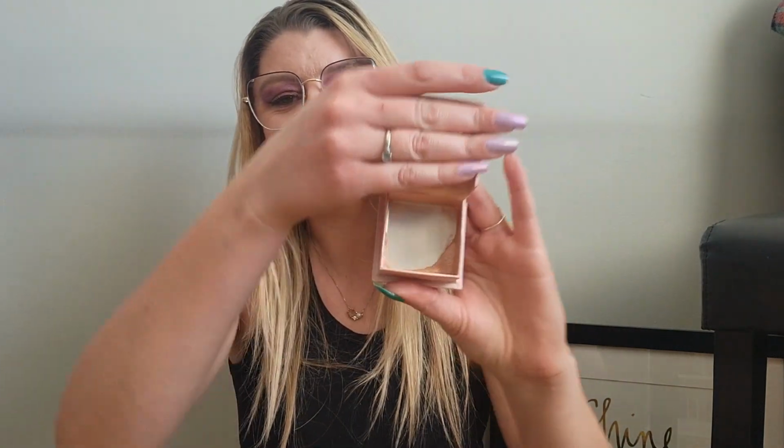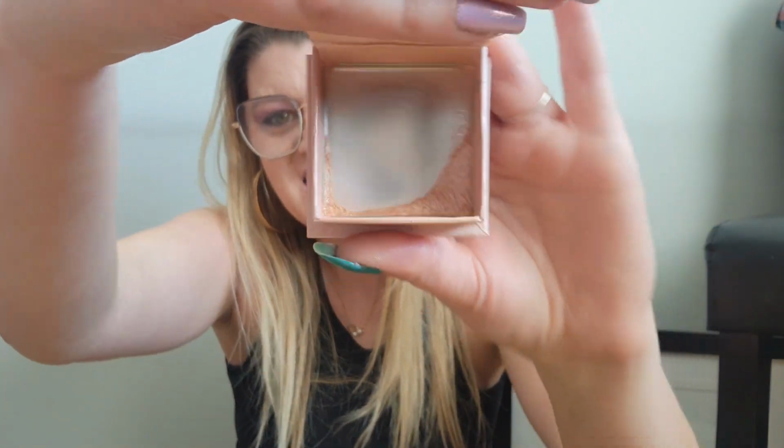One that has the most love that you would have ever seen, and you have absolutely heard me chat about this, is my favorite highlighter of all time, the Cookie Highlight from Benefit. This is all that's left, you guys. This is going to be completely used up this year. I am so excited about it, but I know I'm going to miss it.